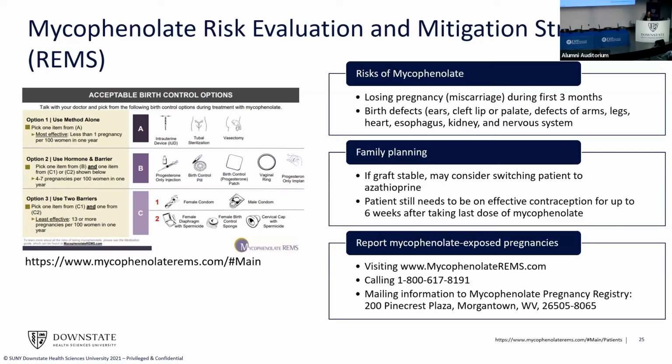And we need to have the patient sign an acknowledgement form that information was given to them on prevention of pregnancy while on this medication. However, if a patient is considering family planning and the graft is stable, we may consider switching the patient over to azathioprine. The patient will still need to be on effective contraception for up to 6 weeks after taking the last dose of mycophenolate. And for women who have mycophenolate-exposed pregnancies, there is a website here that we may want to consider reporting it to so that the patients can be monitored and get help as needed.